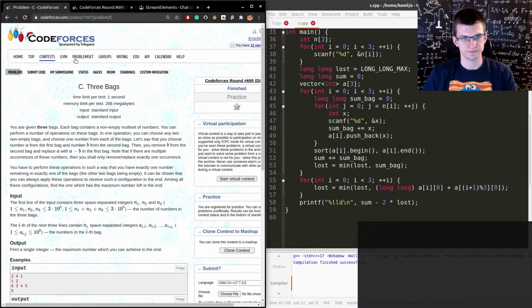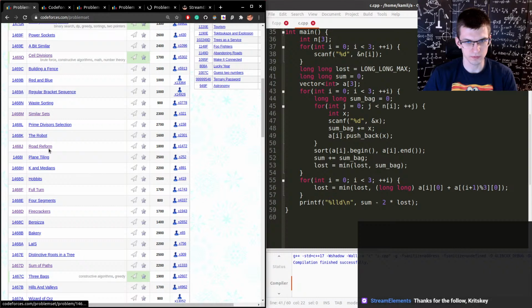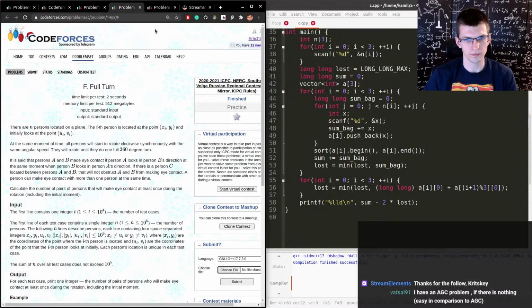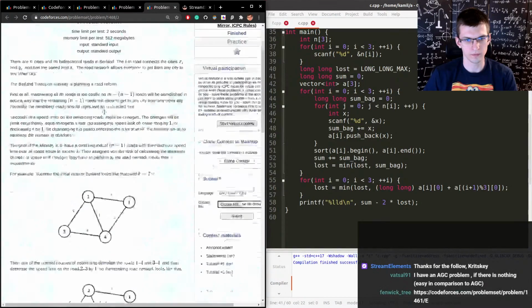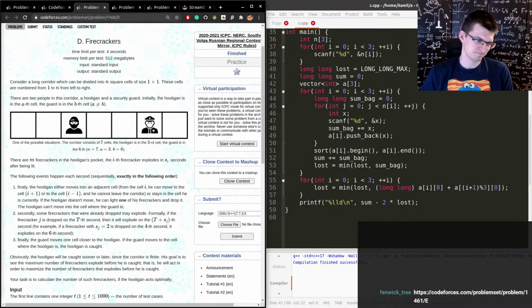All right. All of that is from ICPC, right? Firecrackers. It says 1700. Maybe. What is possible here? Firecrackers, full turn. Something else? Road reform. Maybe this one. I have a grad contest problem if there's nothing. I do those on Tuesdays, so on Tuesday I can solve it. Maybe I will try firecrackers.